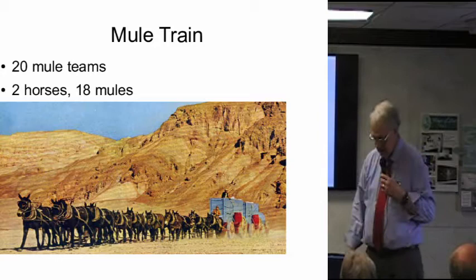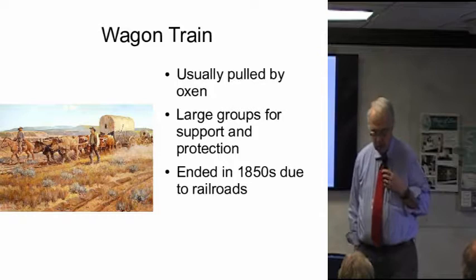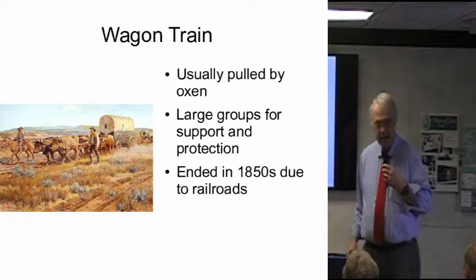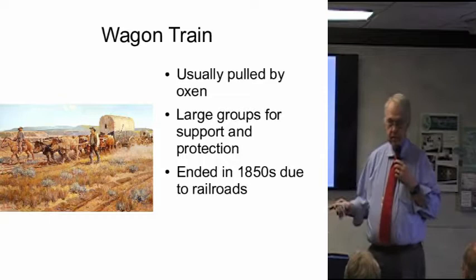And then, of course, in the old Western United States was wagon trains. Now we see them on TV with lots of fast-running horses and stuff. A few horses, but mostly it was oxen. Oxen were more expensive, but they were cheaper when you measured them by the pulling power.